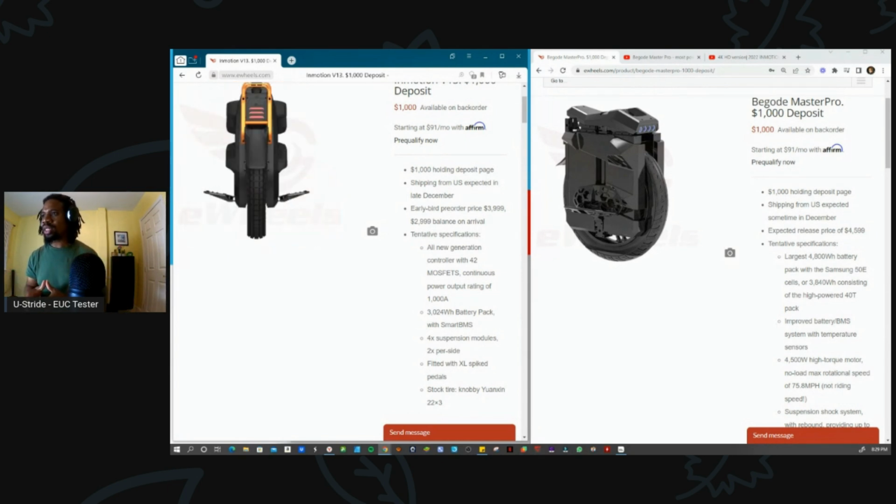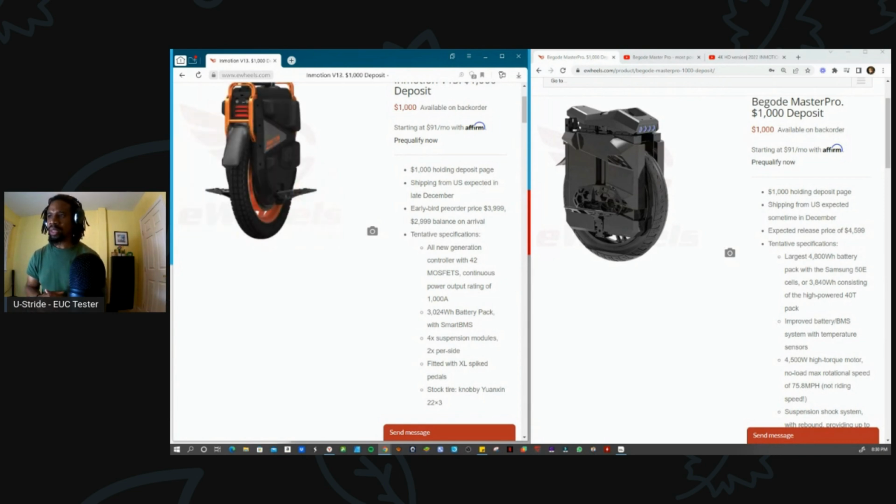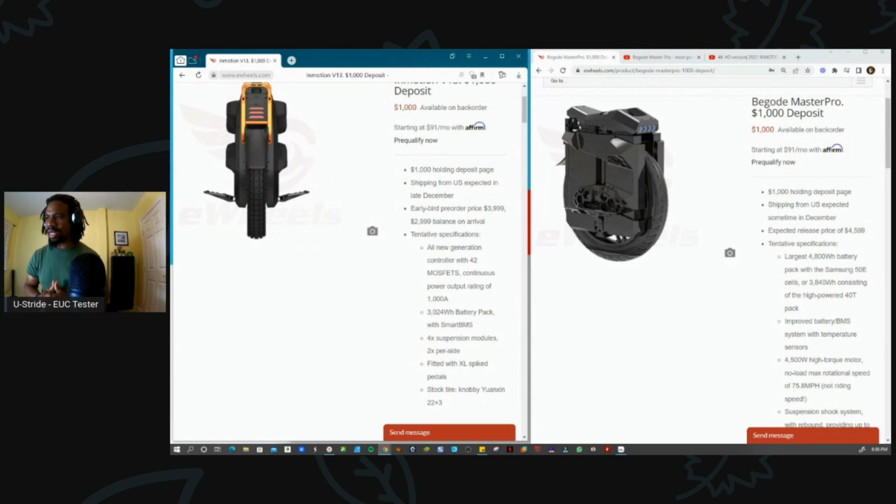So first thing is, these are fast, long-range wheels. The Master Pro has the biggest battery of the two with 4,800 watt hours compared to 3,024 watt hours for the Challenger. So the Challenger is spec'd at about 55-plus miles an hour, limited, with a free wheel spin of about 88 miles an hour. The Master has a free wheel spin of about 75 miles an hour, so we know that should be around 60-plus miles an hour.